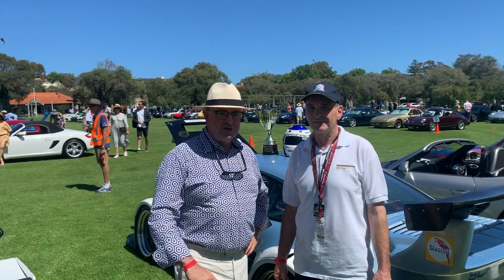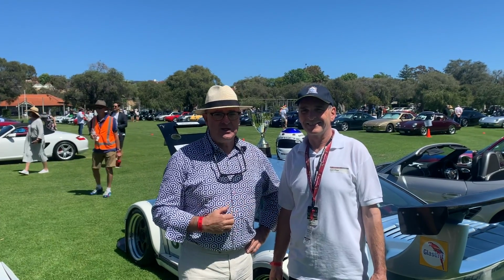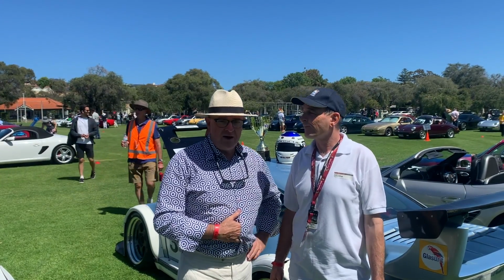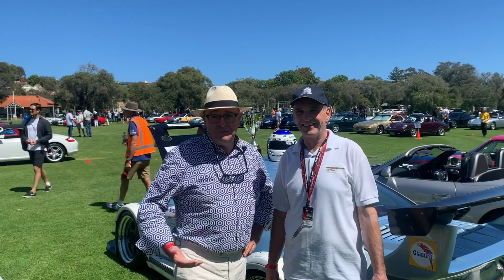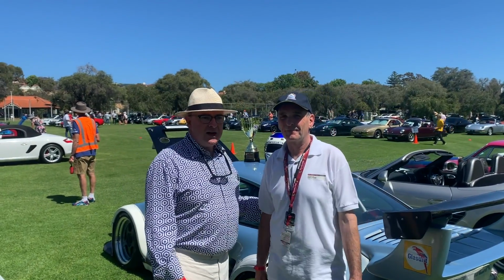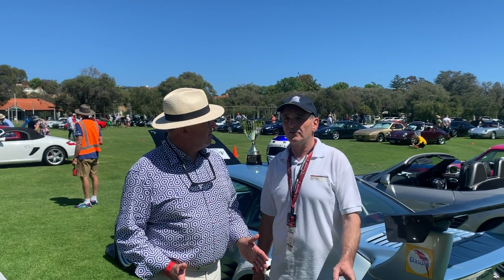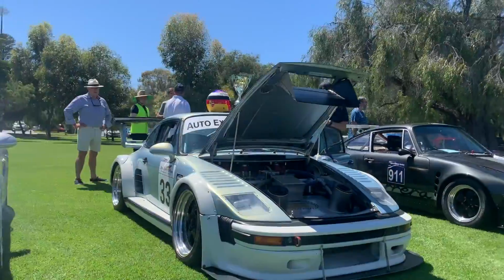I'm with Walter Eppel. Walter's my mechanic. He looks after our Mercedes-Benzes and in the past my Porsches, and we keep going back to him. Anyway, this is Walter's car. It started life as a road-going 89 SC, is it? No, 78 911 SC.